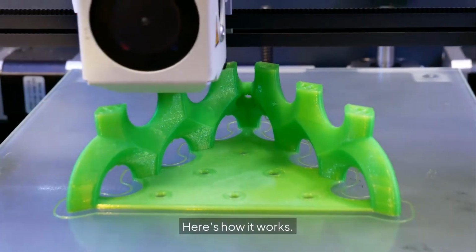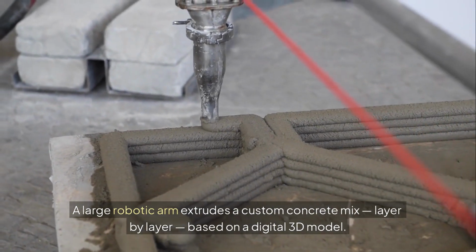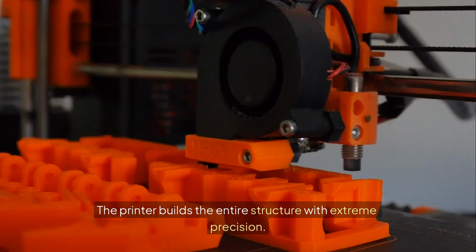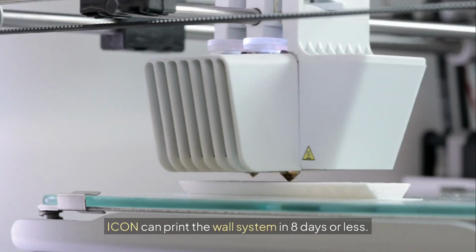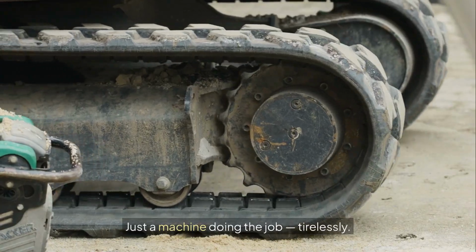Here's how it works. A large robotic arm extrudes a custom concrete mix, layer by layer, based on a digital 3D model. No bricks, no manual bricklaying. The printer builds the entire structure with extreme precision. A typical single-story house? Icon can print the wall system in 8 days or less. No scaffolding, no framing crews, just a machine doing the job tirelessly.